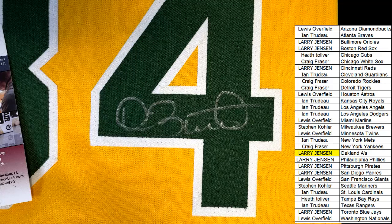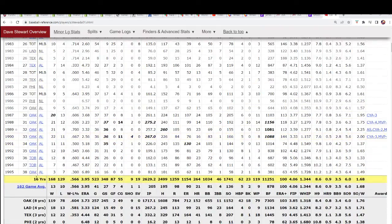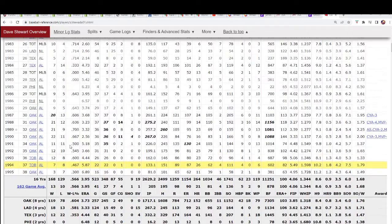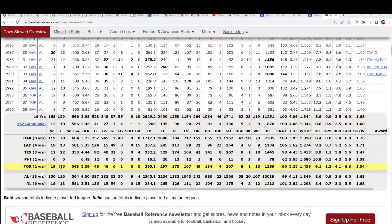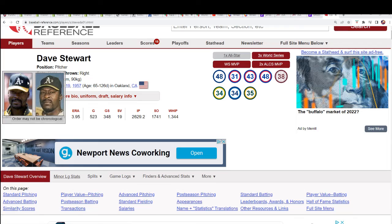Oh no, much earlier than 89, gosh. Definitely wrong and off on that one. So here's his stat line. Look at all these years he played, man. That is a lengthy career for any ball player. Wow. So that's Dave Stewart's autographed A's jersey.